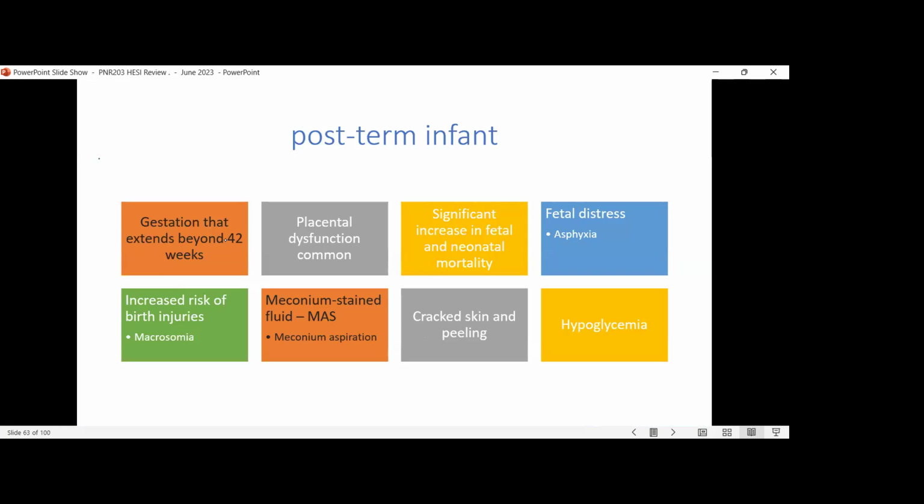Again, we all agree that post-term is a gestation that goes beyond 42 weeks. What happens, I talked about already: the placenta can go dysfunctioning. It calcifies. It gets old. The time is up. It's time to get out of here. There's a significant increase in fetal and neonatal mortality. I've seen patients that went beyond 42 weeks where babies didn't make it.